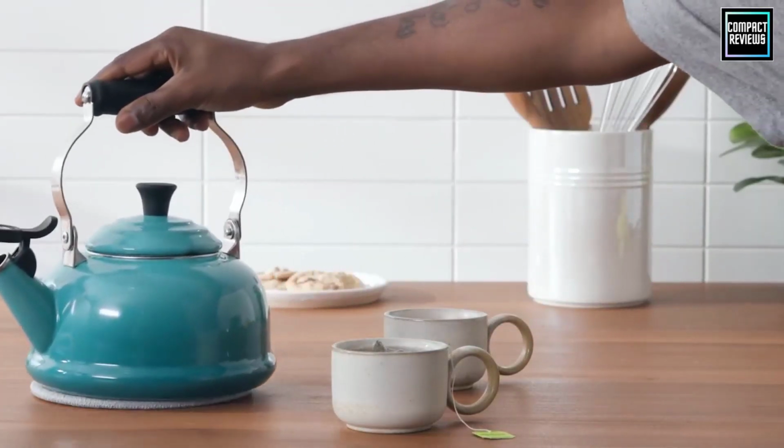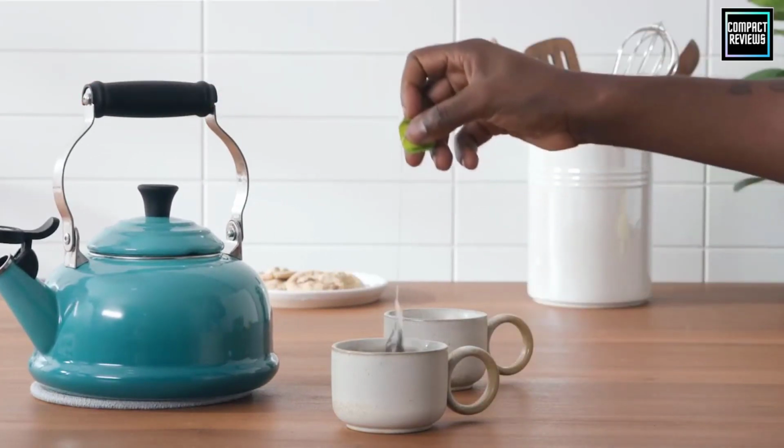That was our list of the top 5 best tea kettles just for you.